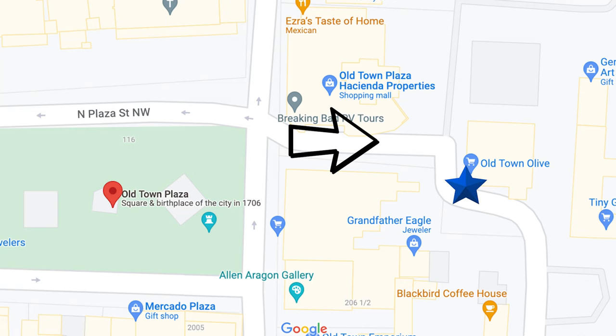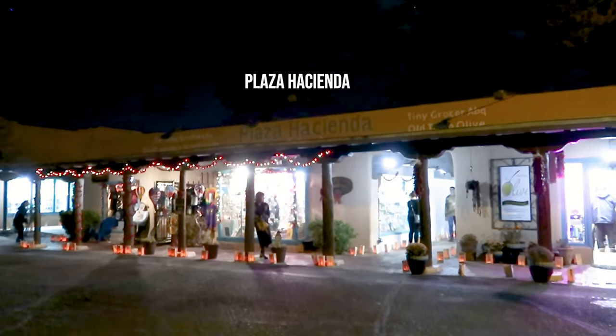So if you come just east of the plaza, I'll tell you what street I'm on here in just a minute. It's right in front of Plaza Hacienda. There's a set of porta potties here that are actually pretty clean. I think they just brought them here for the event. And like, nobody's here.